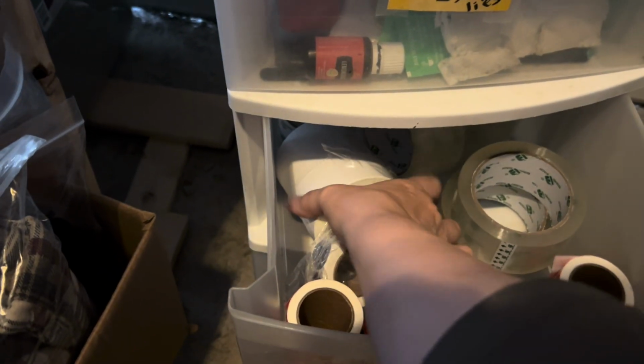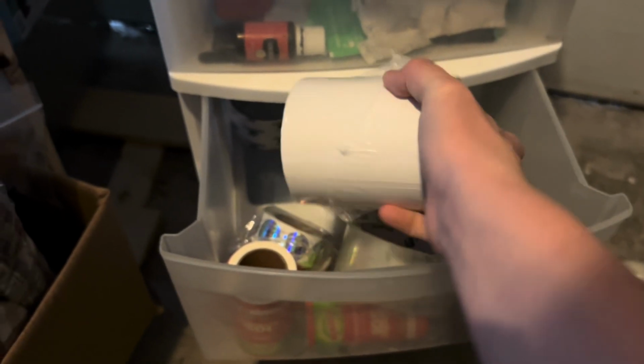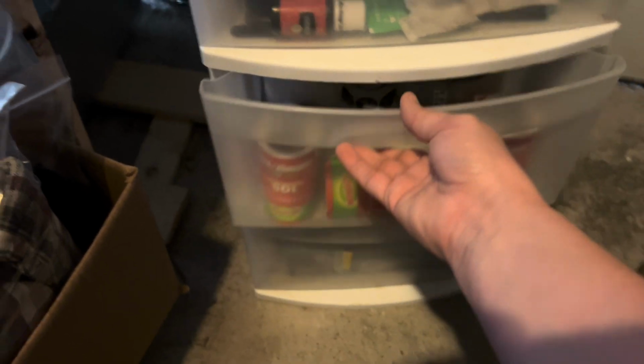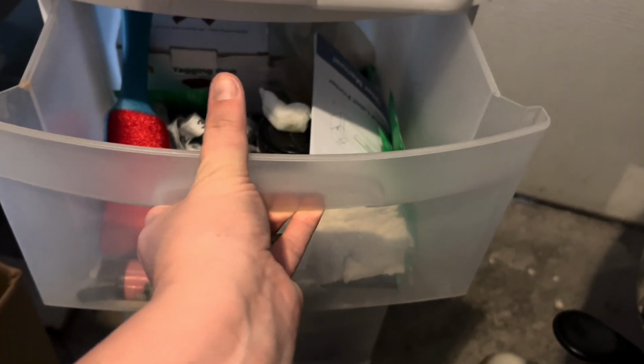Okay. Here's my labels. I just buy generic ones and they work really well. I do kind of hate the rolls, and the next time I have to buy more, I'm going to see if I can buy flat ones because the rolls are really annoying. This drawer has just kind of random supplies, mostly like cleaning stuff.